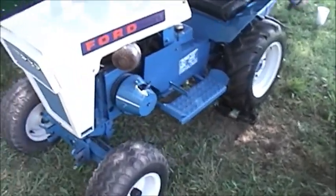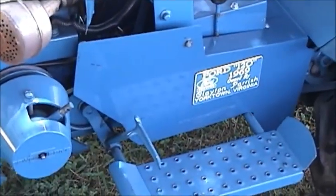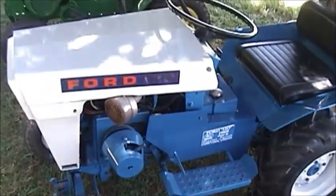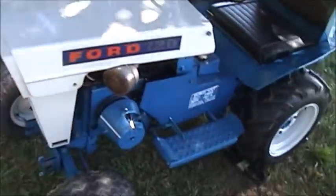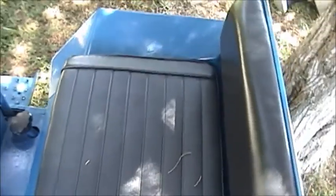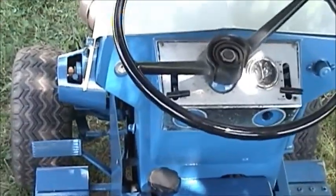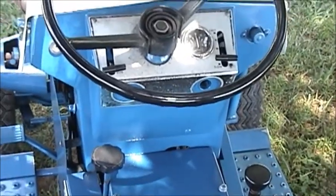This old Ford 120. This is a 69. This is 1 year newer than our old Cub Cadet, which was a 68. Nice big seat on there too. Almost mint condition. You got the choke and the idle speed right there.